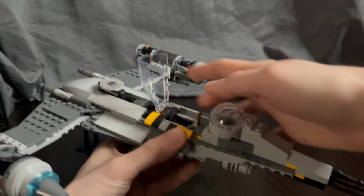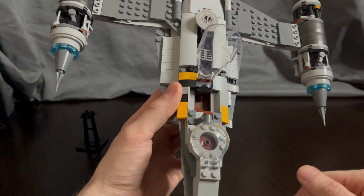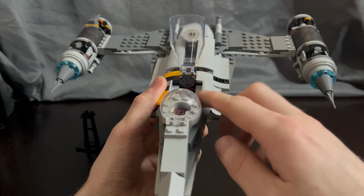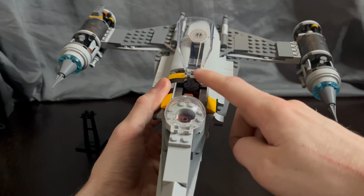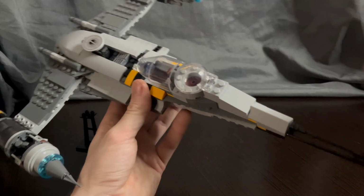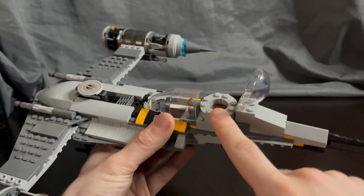Over here, wonderfully, is the cockpit itself. Something fell. You have this wonderful brown cockpit, which is just like the N1s, and you have one of the sticker pieces right here, which is the command module, which is actually really awesome. I like the detail on that. Close that bad boy up, and then you have Grogu's little spot here too, which is cool. And you can put an astromech helmet there, which is awesome.